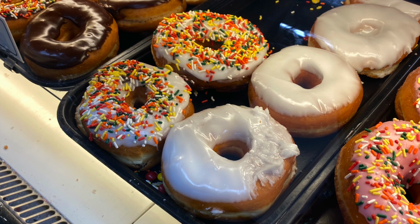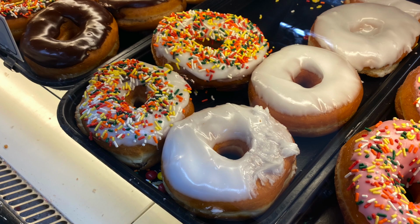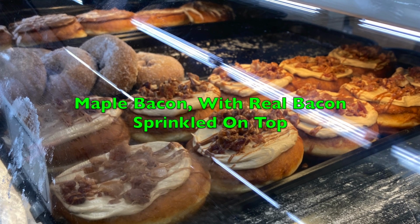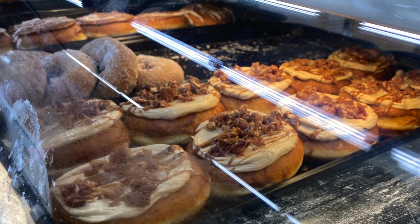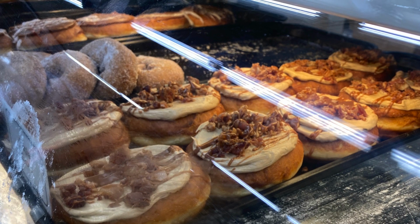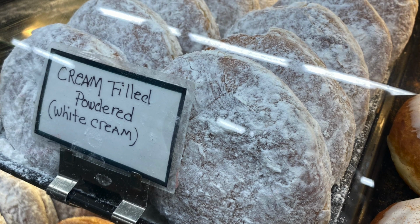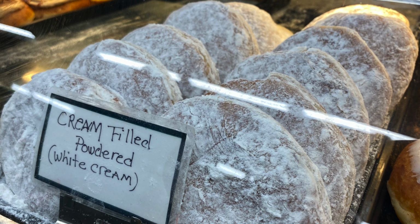Donuts look amazing, don't they? Unfortunately, we couldn't show you the full variety of donuts. We got here about an hour before closing or so, and they were just about selling out of their donuts. They opened at 9, we got there a little bit after 4, and they really start wrapping up around 4:30.